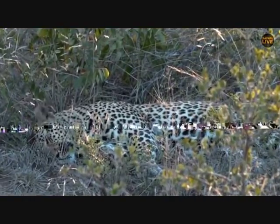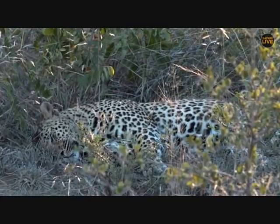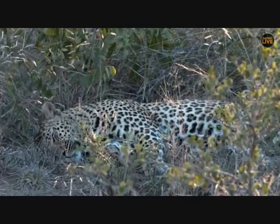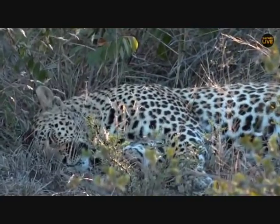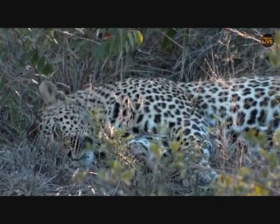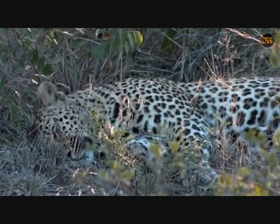And hence the reason why lions are literally exhausted, even without doing anything in the heat of the day. And they can actually get themselves into trouble. If it's very hot and they exert themselves in the heat, they can very quickly overexert themselves and actually even get close to death. Some of them can die through exhaustion.